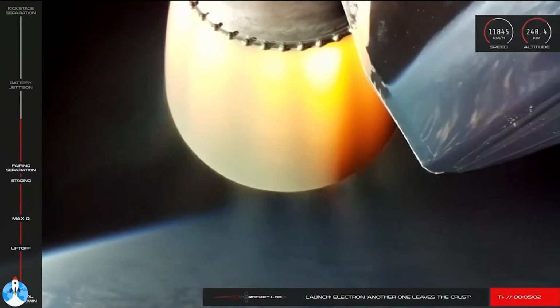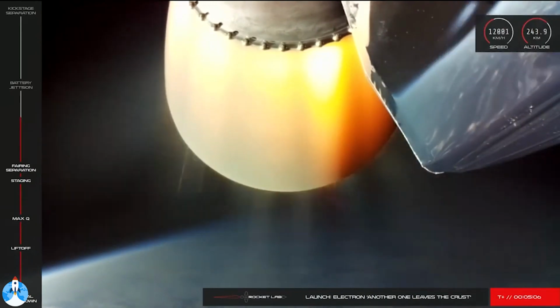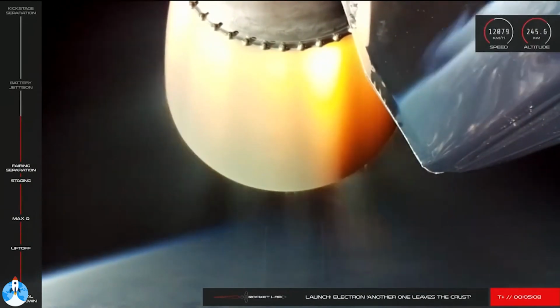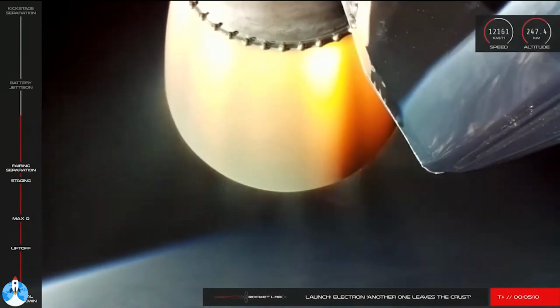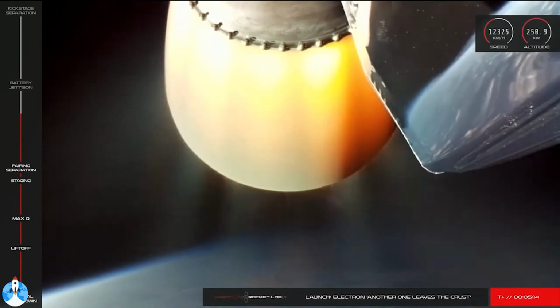A quick check-in, and Electron is continuing well on its journey to orbit. We're now at T plus 5 minutes into the mission, and all of Electron's systems are continuing as they should. The trajectory is still looking nominal for Electron's second stage.